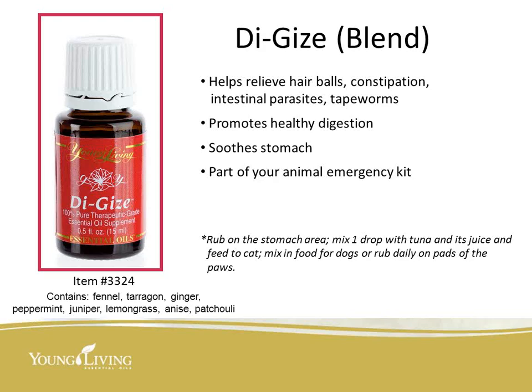First of all, you can rub it directly on the stomach area, or you can mix one drop with tuna and its juice and feed it to your cat, especially if they're having hairballs. Mix in food for dogs or rub daily on the pads of the feet. You can put a few drops in a capsule. Again, put it in the back of their mouth and then give them a quick little treat to get it down.